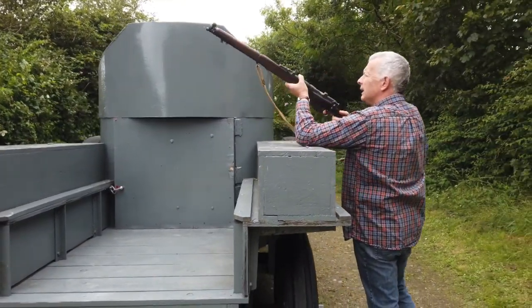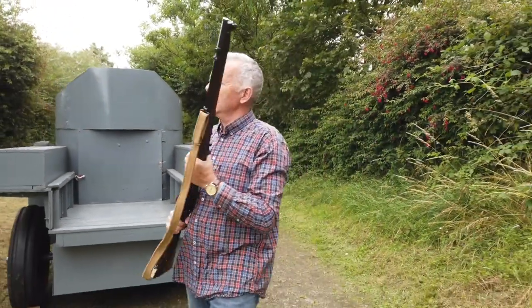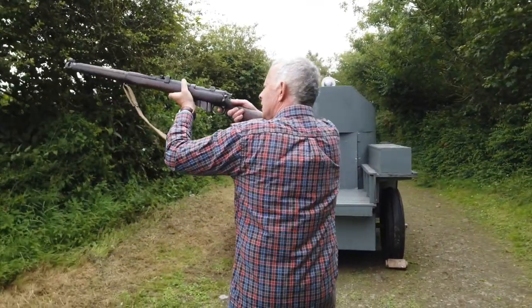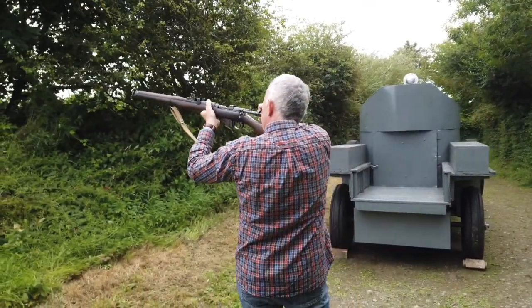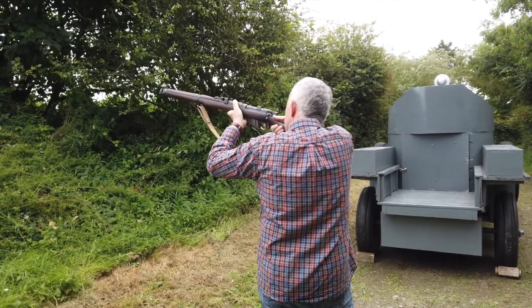And then Michael Collins stepped out onto the open road, walking back about 15 yards behind the armoured car. He fired a few shots with his rifle and was in the process of pulling back the bolt once more, and the next thing, bang, he was shot in the back of his head.